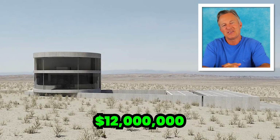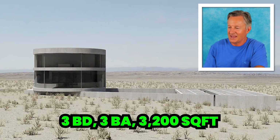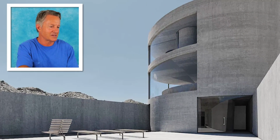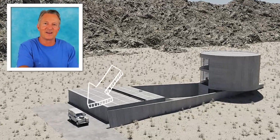Joshua Tree, baby. $12 million. This is a concrete house. It's a 3-bedroom, 3-bath, 3,200 square feet in the middle of the desert. This is poured in concrete, extremely expensive and tough to build, but $12 million in the middle of the desert. Does it come with the awesome G-Wagon or Land Rover?